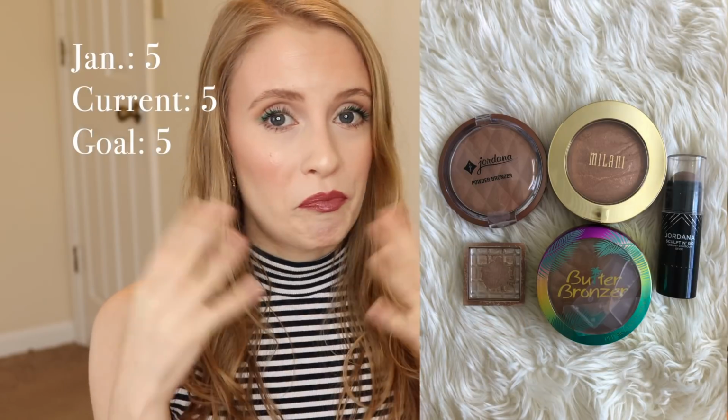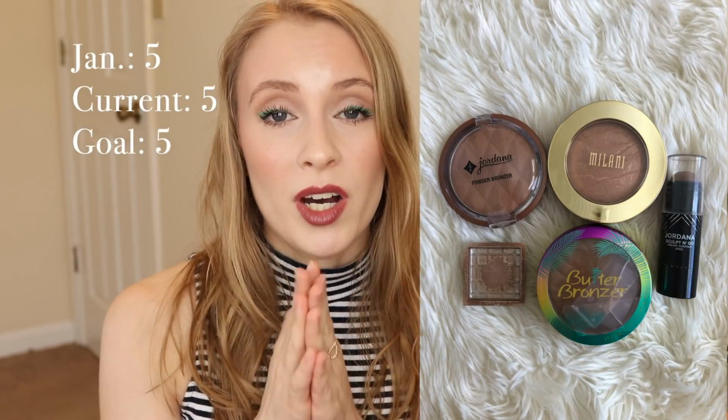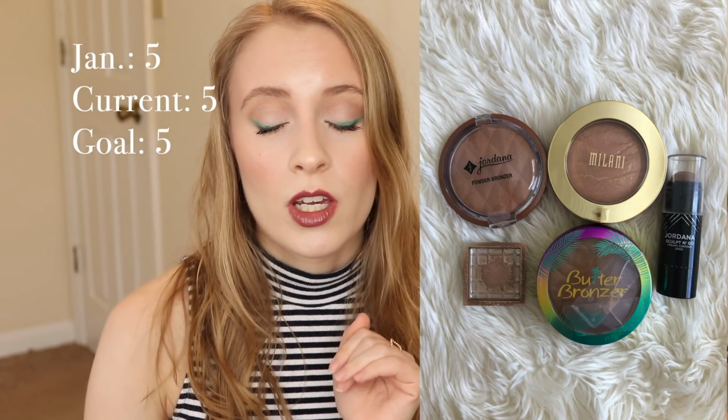Moving on to bronzer. I had 5 bronzers at the start of the year. My goal was 5. I still have 5. So not much has changed in that area, but I will tell you I am almost completely finished with one of those bronzers. So I'll probably be down to 4 bronzers very soon, like in the next few days. I feel kind of silly saying that I have 5 because it's more like I have 4 and a fraction bronzers. And that includes contour products also. I just lump them together.